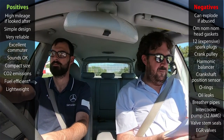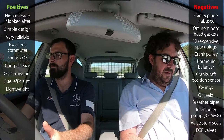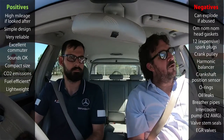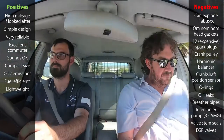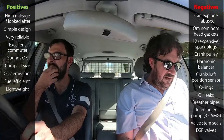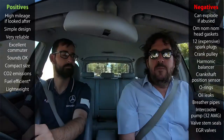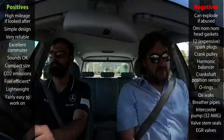Which brings us to the next good point, and I think we've mentioned it. Overall, it's a very simple design. It's got simple cylinder heads, simple heads, a very simple intake system, no turbos. Okay, you do get a supercharger version, but I still take a supercharger over a turbocharger. It is multi-point fuel injection, I think. Comparably simple engine and fairly easy to work on with less to go wrong.